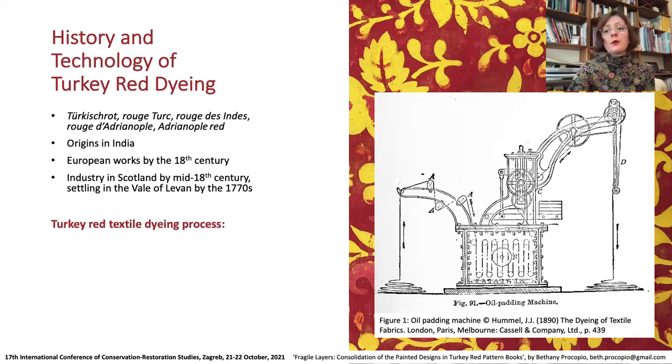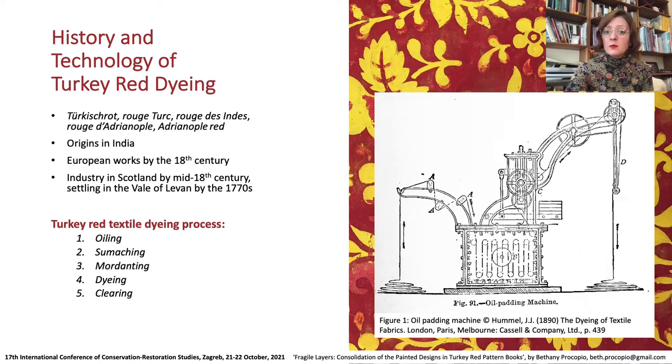Generally speaking, the process follows this pattern: oiling, sumacking, mordanting, dyeing, and clearing. The textile is first impregnated with oleic acid and then immersed in a solution of aluminium salt, which is fixed to the cotton fibers by the oil so that when submerged in the alizarin bath later, the Turkey red color is produced. Oiling is vital to the success of the permanency of the color and makes this dye process unique.